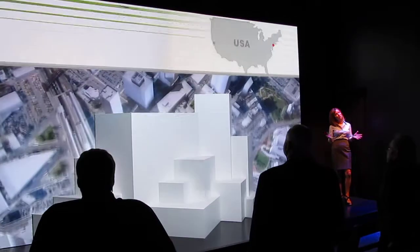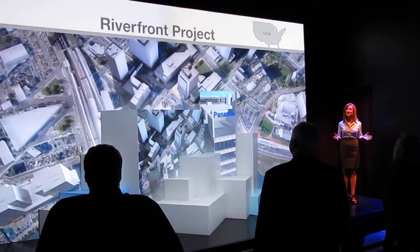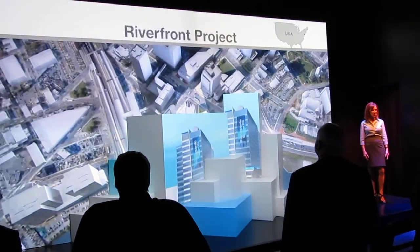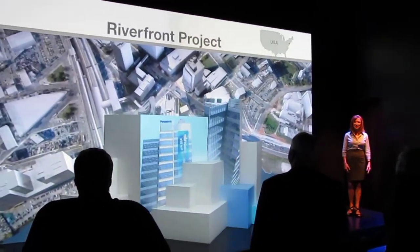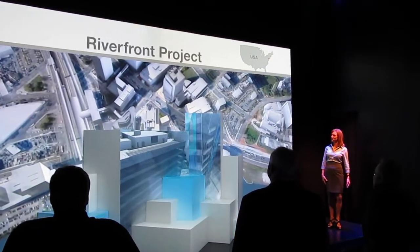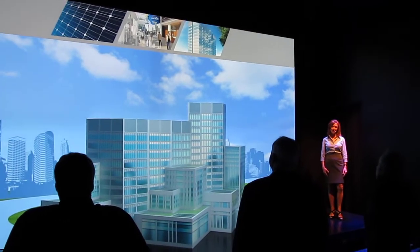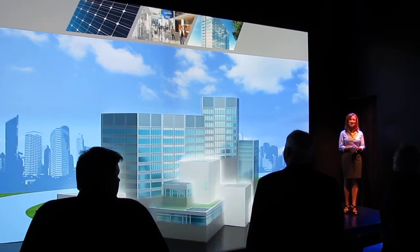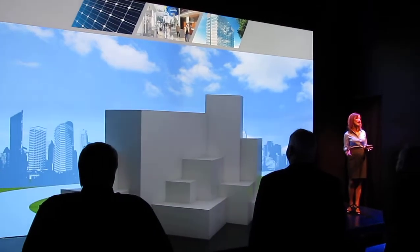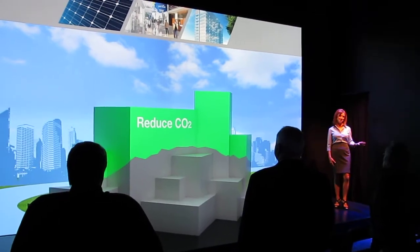When it comes to its own community and workplace here in the US, Panasonic is contributing to the revitalization of downtown Newark, New Jersey by moving its headquarters to a new, state-of-the-art sustainable building, the Riverfront Project. Panasonic will be building its headquarters to gain LEED certification, so it will further reduce Panasonic's own carbon footprint through an integrated design that includes solar panels, LED lighting, energy management systems, and many other Panasonic ecosystems.